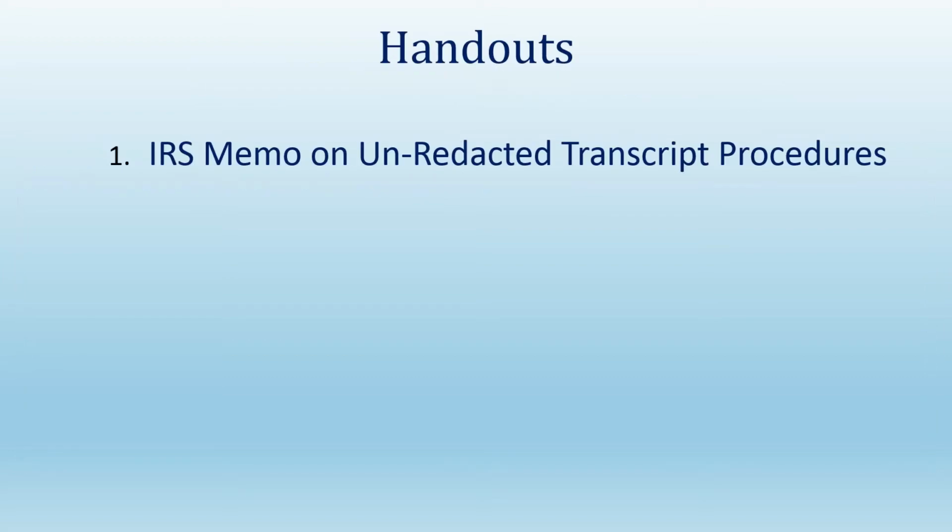So the handouts. I don't have any handouts reference Get Transcripts other than the slides for the presentation, which Mitch has provided with the invitations. But we do have the IRS memo on unredacted transcript procedures. Hadn't been published yet, but we were able to find it where it was on the IRS website, kind of hidden, buried deep in their download section. And this is what defines the current policies. I think it was an ASTPS member that had reached out to me and basically said, hey, this IRM is being quoted every time I call.